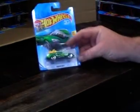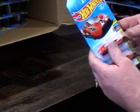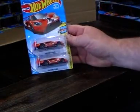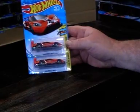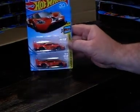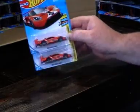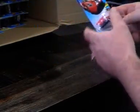Next we have another Tour de Fast Hot Wheels Sports Series car number 1 of 10. And we also have another one that the collectors are going to be after. We have two Legends of Speed Series car number 4 of 10. 2016 Ford GT Race. That is a really nice casting, and the way that they've done the decals on it is beautiful. Look out for that one, everyone.